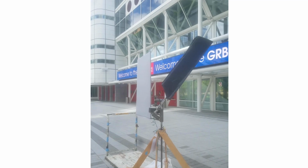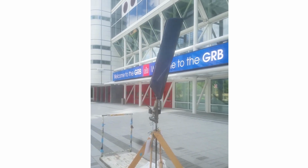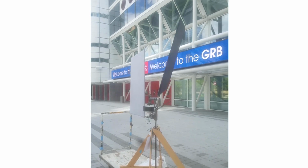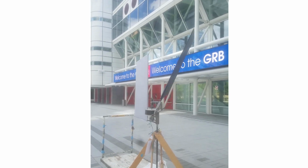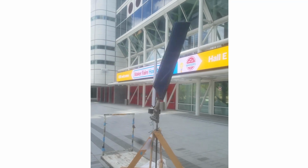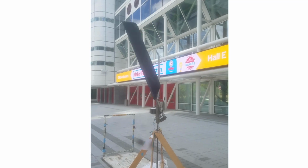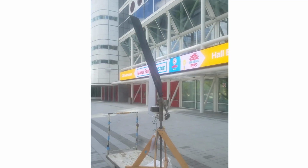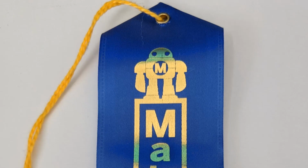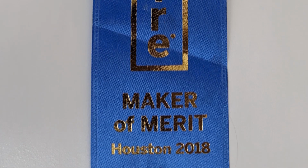There is a larger generator with a flywheel, and the wing is a composite that is extremely strong. The timing for the control system to make the wing oscillate back and forth was a bit crude, and I refined it sometime later to operate a bit more smoothly. But I was able to take home the blue ribbon for the Maker of Merit.